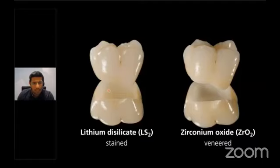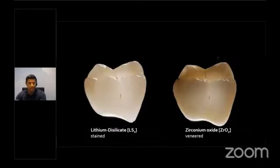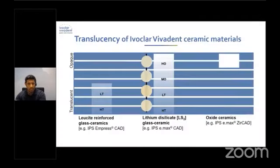Now, here we have the lithium disilicate and the zirconium oxide restoration. They look very similar in appearance from the outside, because the zirconium oxide has been veneered to mimic the lithium disilicate. But if we shine the light through it, you can see how much light passes through the lithium disilicate, but the majority of it is lost in the zirconium oxide. If we put this onto a graph, with the lithium disilicate or leucite reinforced, which is even more translucent, and compare that with the oxide ceramic, you can see how much translucency is in each of these materials.